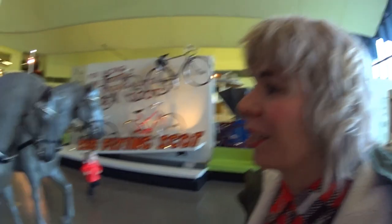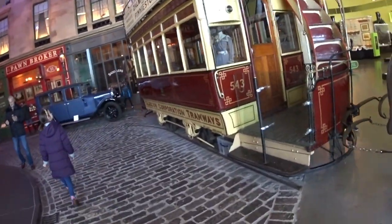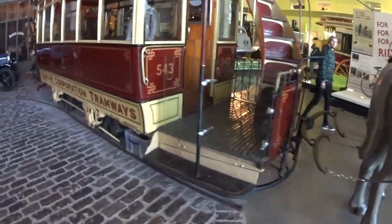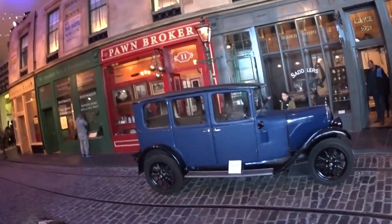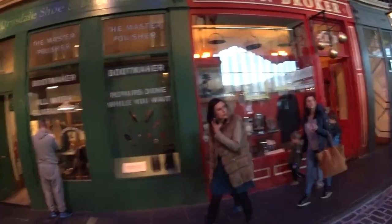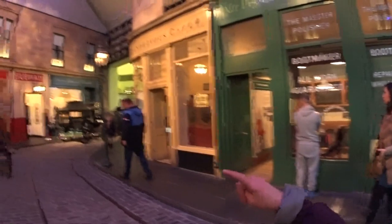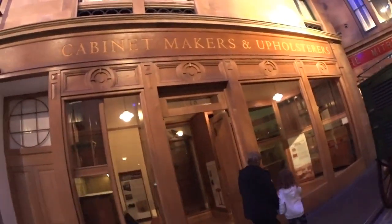Okay, let's go. Come with us on a tour. So here you see an old tram with two horses pulling it. So yeah, there's lots of little shops here, pawnbroker, saddlers, I guess it's a shop that made saddles for horses, shoe and bookmakers. Where people used to live. Yeah, there's houses, flats on top. That's the old subway. Cabin makers and upholsterers.